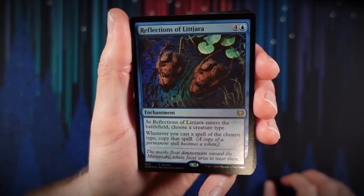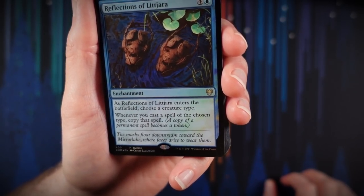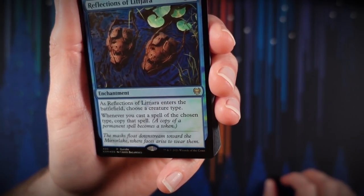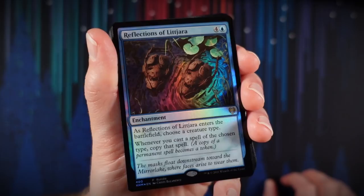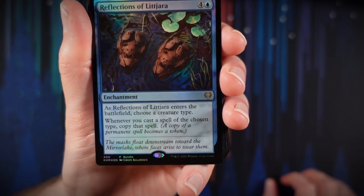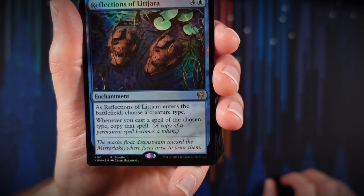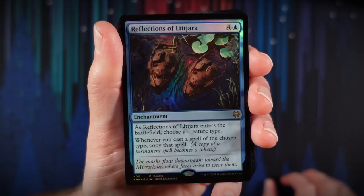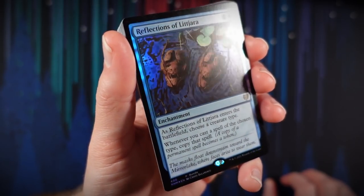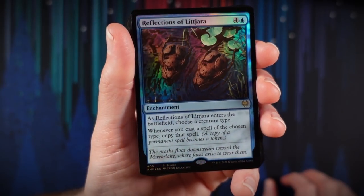Cool. So, that actually sounds pretty darn good if you're running a tribal deck. Huh. It's like a 2-for-1 kind of thing. The masks float downstream toward the Mirror Lake, where faces arise to wear them. Ooh, spooky. And the foil is very nice and shiny. Very colorful.